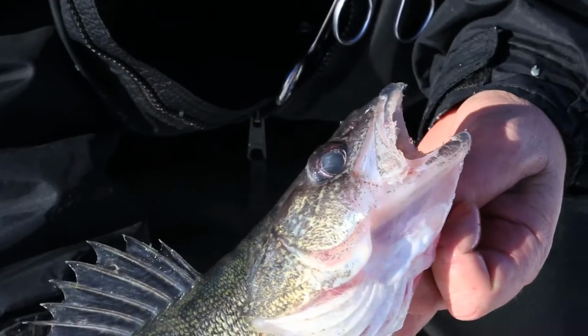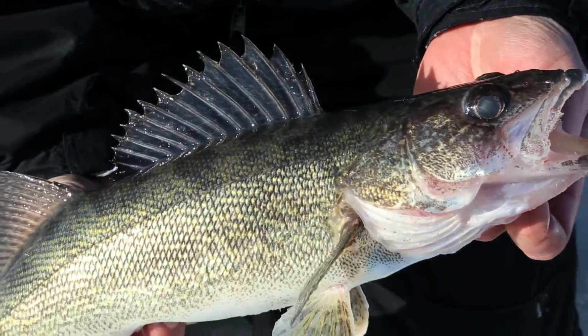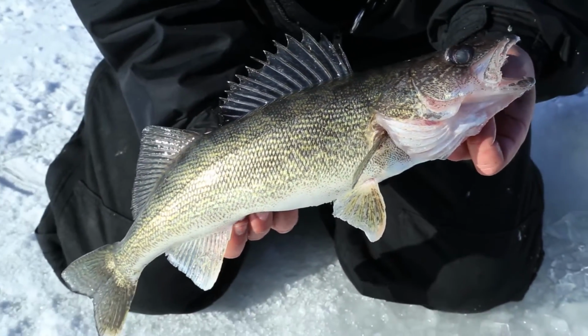And I do believe they're in these big basins down in the deep, 40 to 60 feet of water, feeding on those freshwater shrimp. In the past, these fish usually hang out in their normal locations, sometimes on the structure. I find most of them have been out in the big flats.